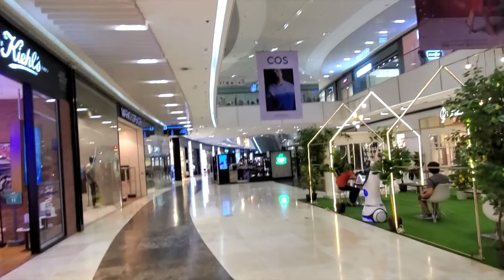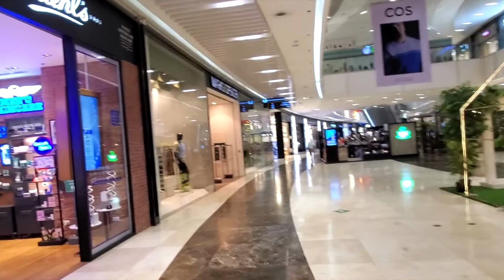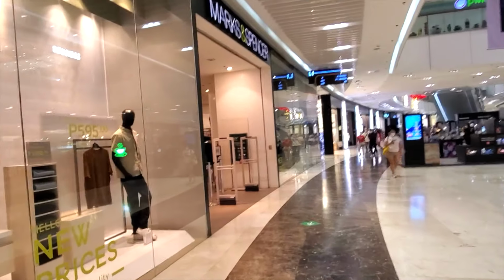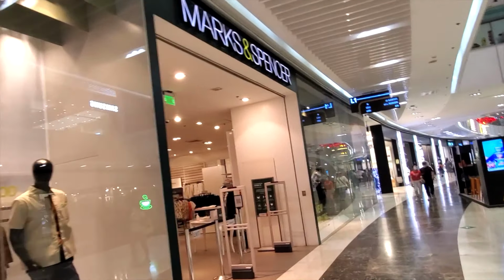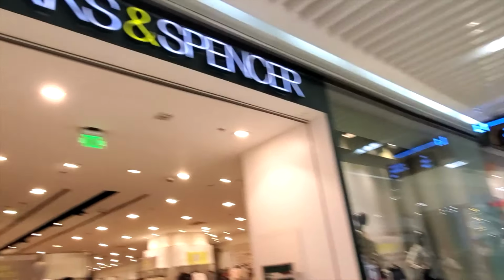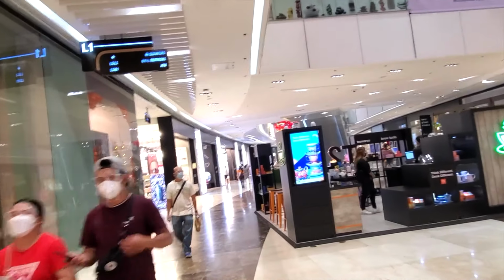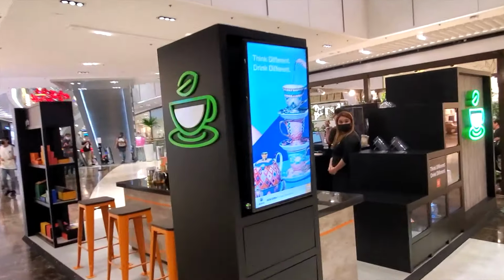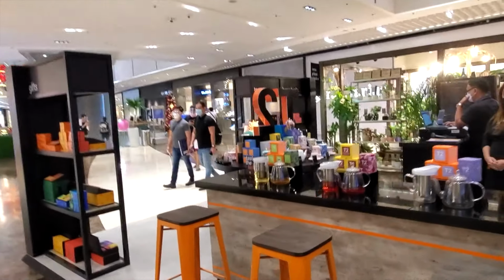Yeah, so nice environment, nice atmosphere here. Kiehl's, some sort of serum stuff. Marks and Spencer's. We tend to get our cookies here. Who would have thought that a clothing store like this has cookies? Just found that out. They have pretty good cookies. This is some sort of coffee place. That's cool.